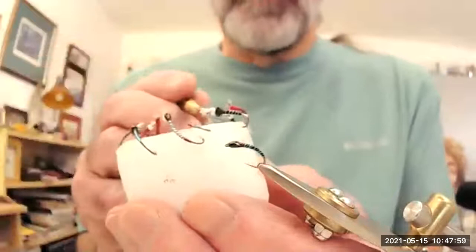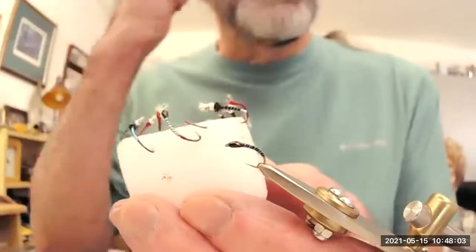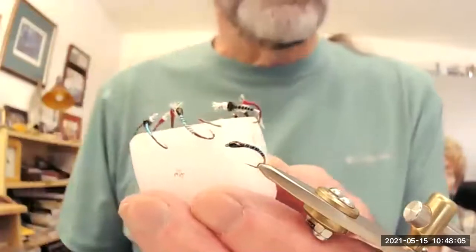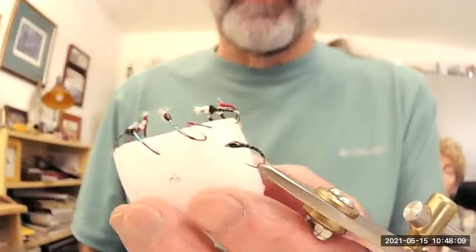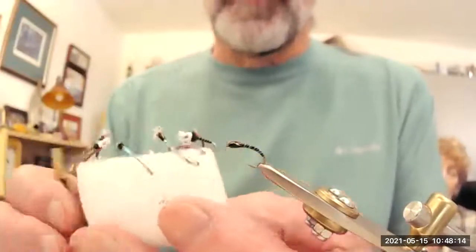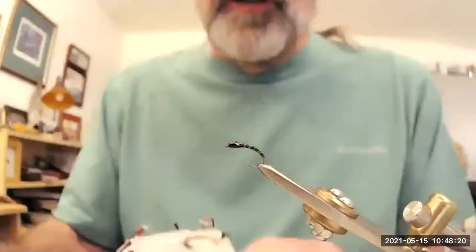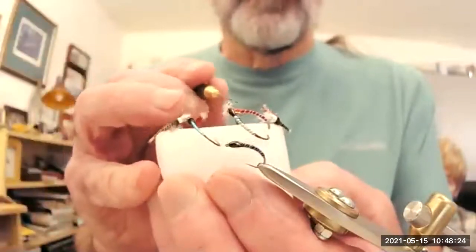But this color right here did really, really well. Sarah got about a 22-inch brook trout on that thing, and it was absolutely one of the prettiest brook trout I've seen in a long time. It was gorgeous. So the color variations can be just about anything. Here is a red with silver wire.